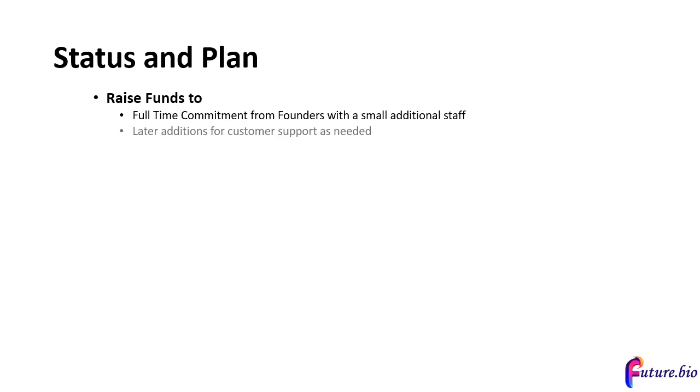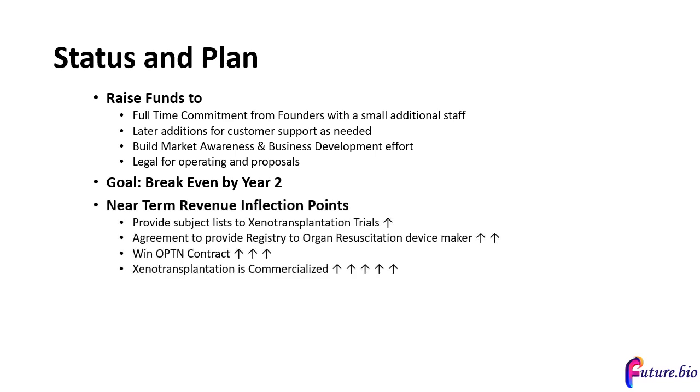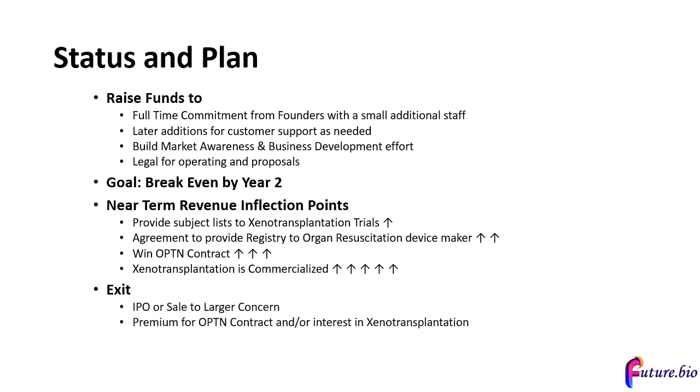Currently, the team is bootstrapping development. We are seeking a modest investment that will bring the founders on full-time and add a small staff to accelerate efforts to meet the OPTN contract and organ resuscitation device maker needs. Later, this will include a customer service group. Funds are also needed for outreach to raise awareness and for legal counsel. Our goal is to reach break-even by year 2 with numerous near-term revenue inflection points. An exit could occur at any time with an IPO or acquisition, but we feel the best valuation will be at 3 years as the company generates profit. We see premium potential associated with both winning the OPTN contract and excitement for xenotransplantation.